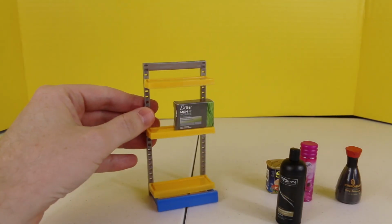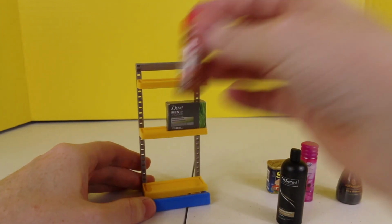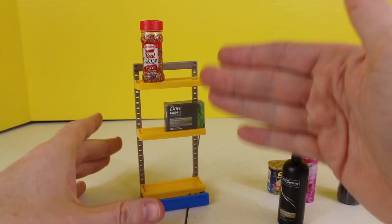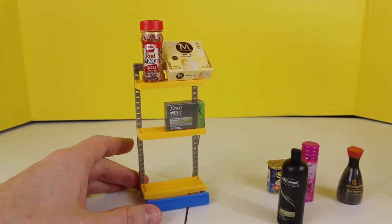Okay, I'm gonna go and put this together and see if this works at all. Okay, so these little actual stands work a lot better than the shopping carts do. But the only bad thing is that they're kind of small for the items. Like, some of the items can fit in here okay, but then some of the items are just way too big.